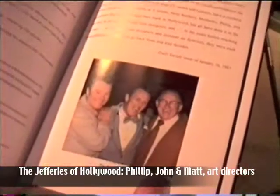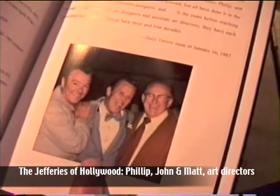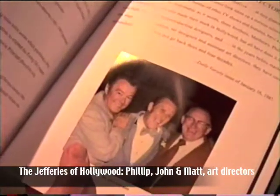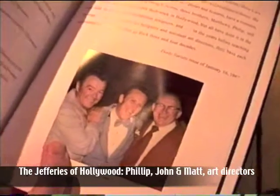This is Matt. This is my brother John Jefferies. He did Matlock and a great many other movies and films. This is our brother Philip. Philip was nominated for the Academy Award for Butch Cassidy. He did The Cowboys with John Wayne. He did Grease. I gave all the credits here.